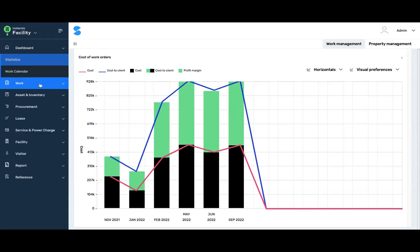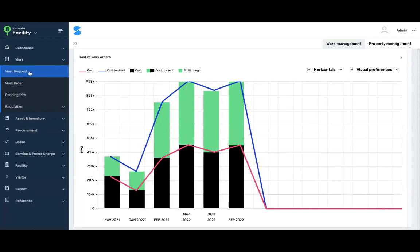So let me go straight to the model on the system. And like my colleague mentioned, the core model of this application is work management. What that simply means is every request that goes into the system, everything that you need to do, starts from work management. Under work management, you have categories and sub-models. You have the work request, which every request goes through. You have the work order.